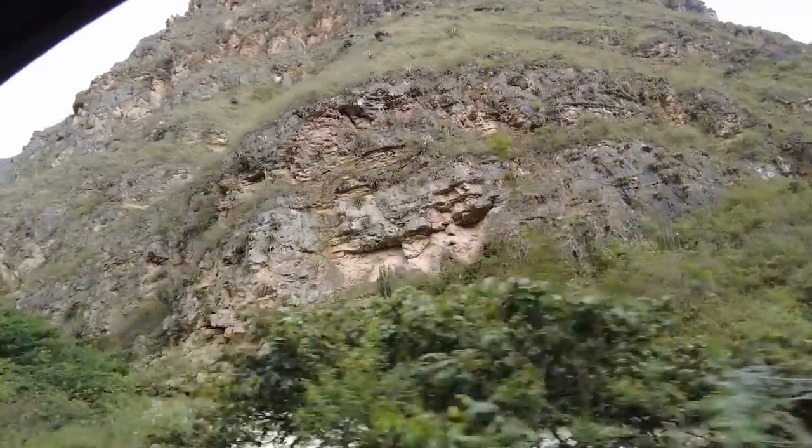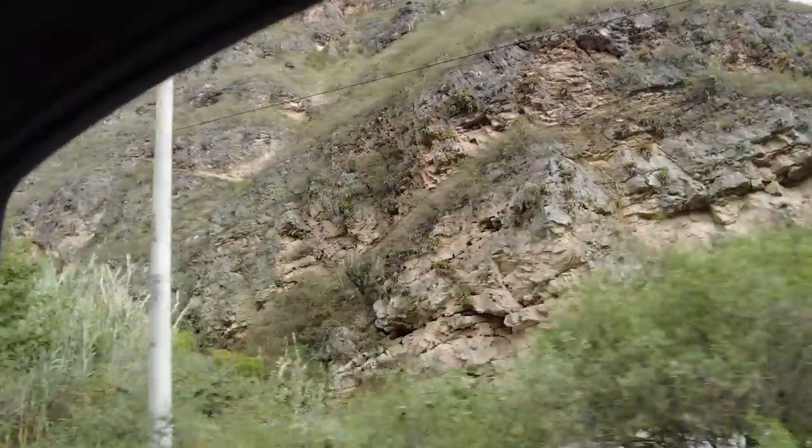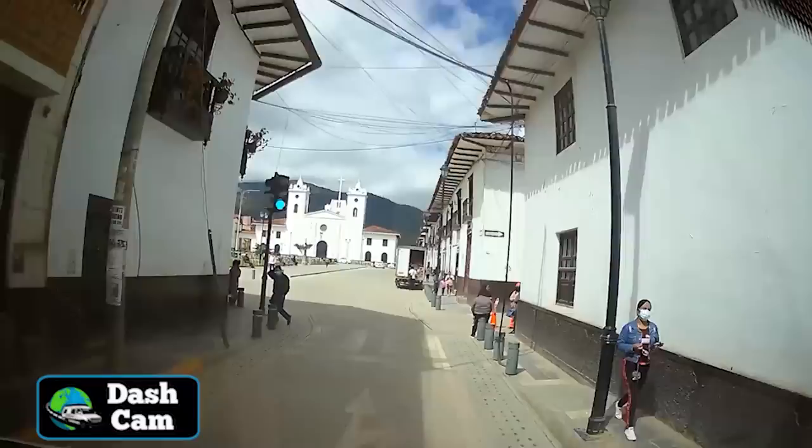Glad to be out there. What a great morning drive.